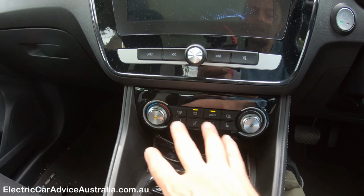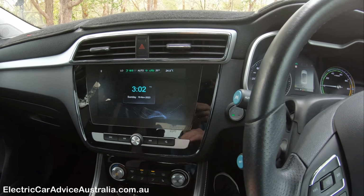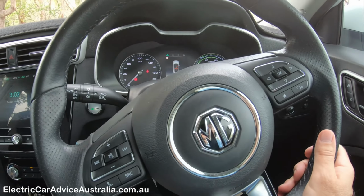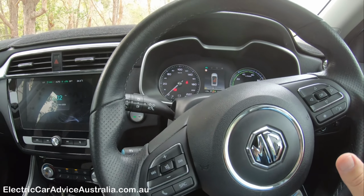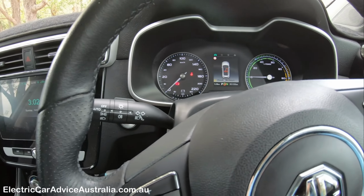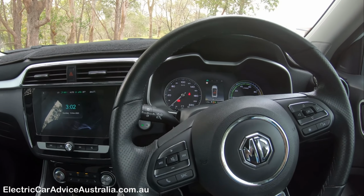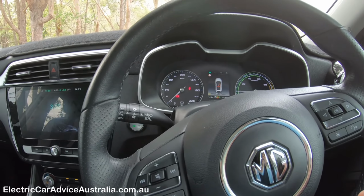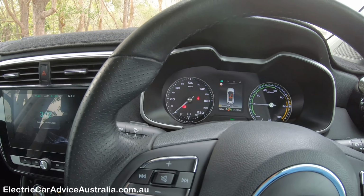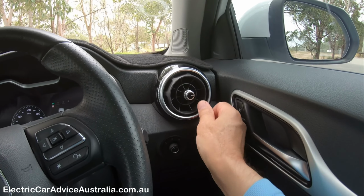So let's just have a look at the buttons and switches. So look, as I said, pretty standard here. There's nothing earth-shattering. There's not a lot of functionality on the screen. We've got good buttons, etc. on the steering wheel. And look, no problems with any of this. Indicator stalks all working well. Just note that the ZS does have the European indicator stalks, so your headlights etc. are on the left hand side and your wipers etc. are on the right hand side, but no problems with any of this stuff.